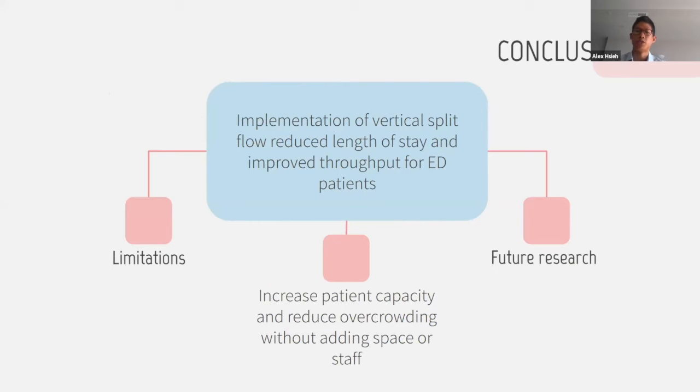So in conclusion, community hospital ED implementation of vertical split flow for ESI level 3 patients was associated with significant reductions in overall length of stay and improved throughput. This model provides a solution to accommodate more patients and treat more efficiently without adding any physical space or providers.